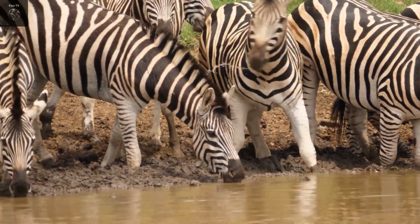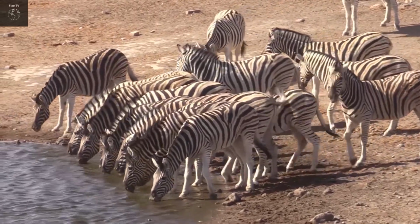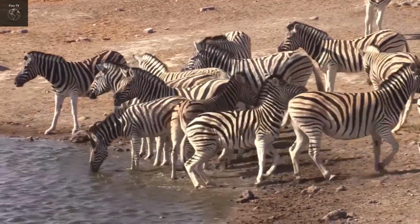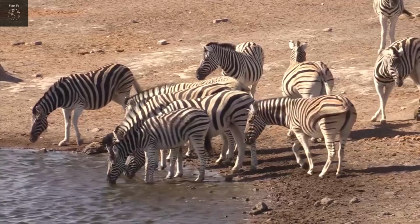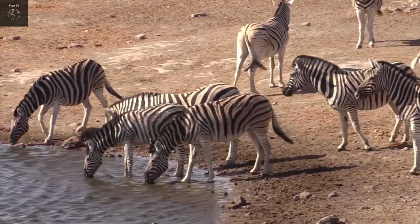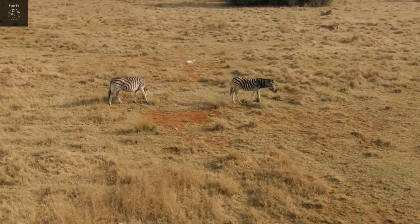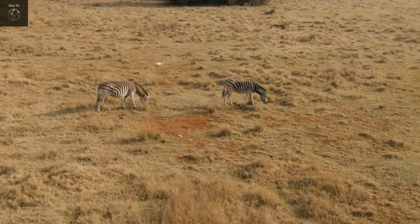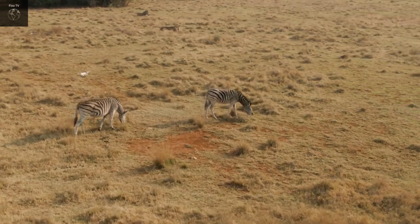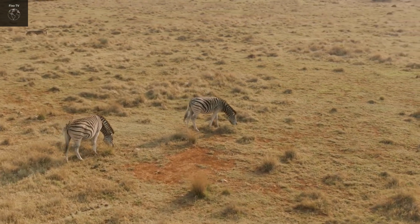However, Grévy's zebras face significant threats, including habitat loss from human activities like overgrazing and competition for water. Illegal hunting for their skins also poses a danger. With only about 2,000 individuals remaining, they are the most endangered zebra species. Conservation efforts include establishing reserves, protecting water sources, and educating communities on their importance. The survival of Grévy's zebras is vital for the African ecosystem and symbolizes global biodiversity and conservation efforts.